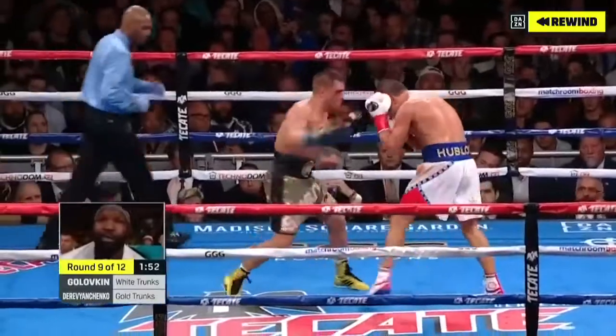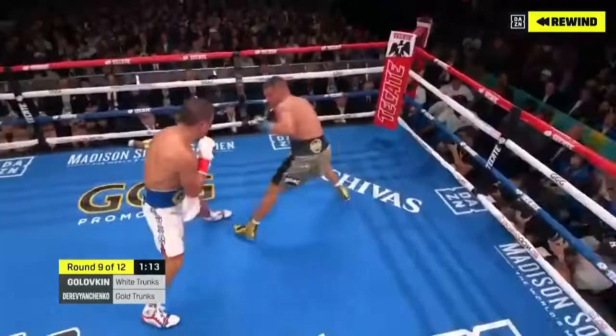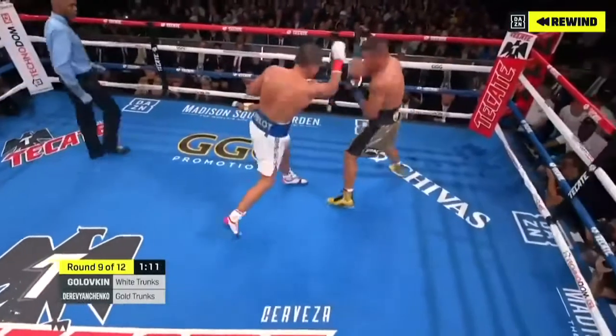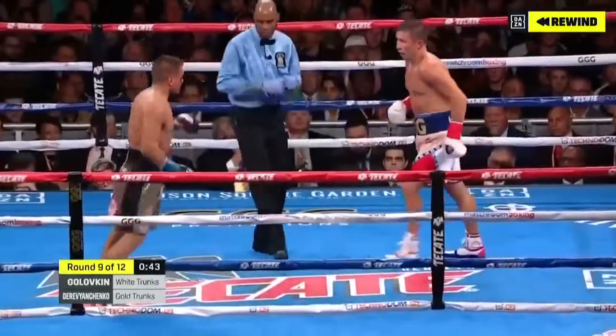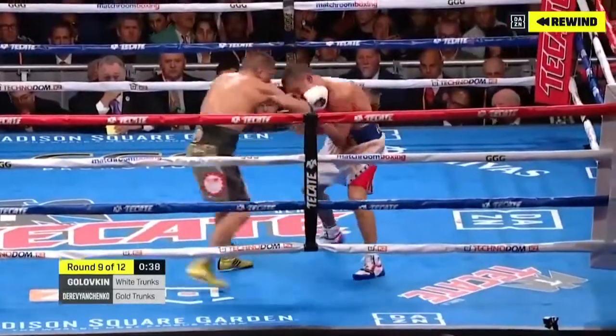This kid is younger than Moe, so you can hurt this kid and get him out of here. Corners, where that cut came from, to make sure they're aware. The commission evidently ruling otherwise, so that's where we are right now. Now we're in round nine, so this could just go to the cards.